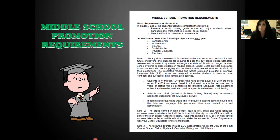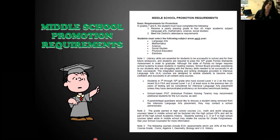The middle school promotion, the inside scoop to this is pass your classes and come to school. Regardless if you're a face-to-face learner or you're an e-learner, you need to attend your classes. Because we're on block schedule, it used to be 9 days per semester that you were allowed for unexcused absences throughout that semester. Well, now it's down to 4 because we're on block schedule. So as you know, we're kind of double timing it. So attendance as well as passing your core classes is very important.